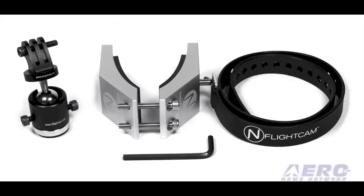The InFlight Cam strut clamp mount contains three main components: the InFlight Cam ball head mount to attach the camera to the strut clamp, the InFlight Cam strut clamp to attach the mount to the plane, and a heavy-duty polyurethane strap used to hold the clamp in place.